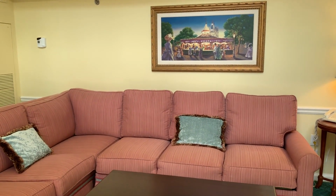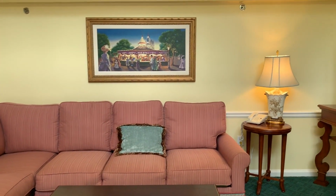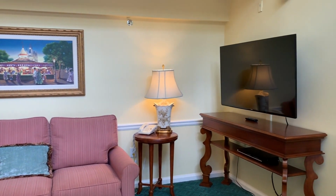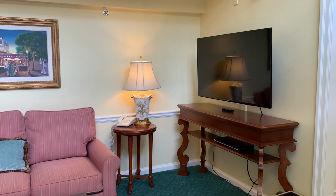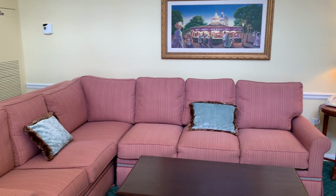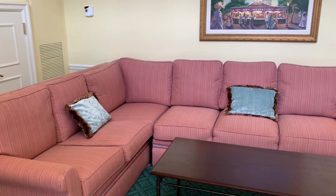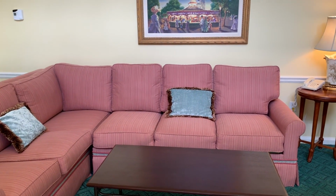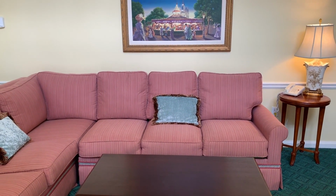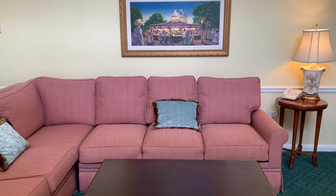Alrighty. So when you first walk in, you are in the little living room area here, where you have a TV and a DVD/Blu-ray player and a couch, huge sectional couch there. Now this main part of the couch does pull out into a queen bed. However, these rooms only sleep 2. You can only book it for 2 people.